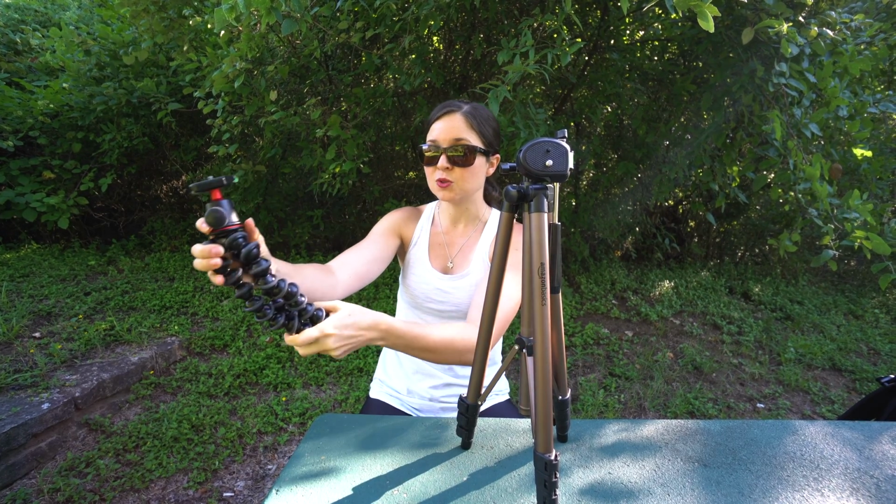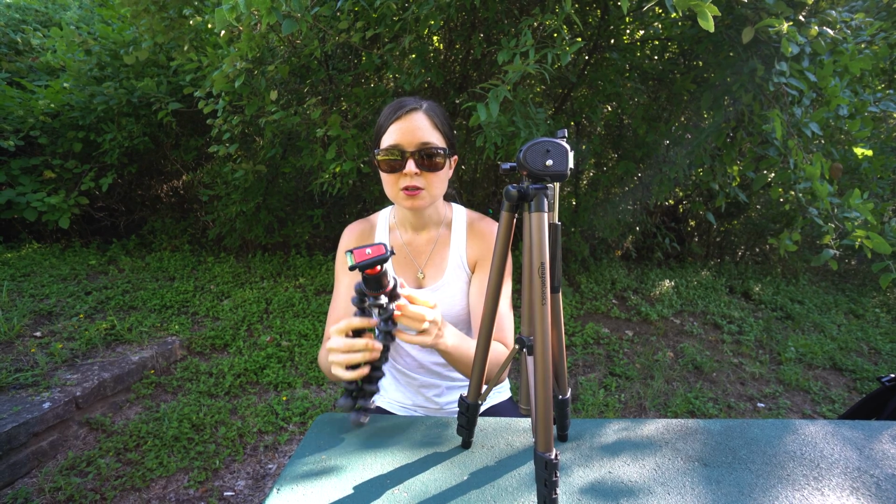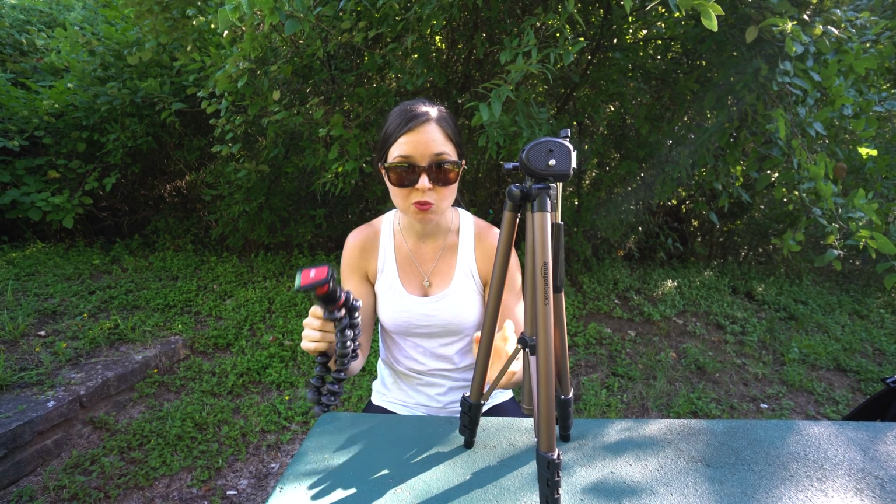We'll also sometimes use it instead of the gimbal and hold it out like this, since it bends and stuff. It's pretty easy to get the camera on here. You just kind of screw it on. So it's good for really quick situations when we need a tripod.